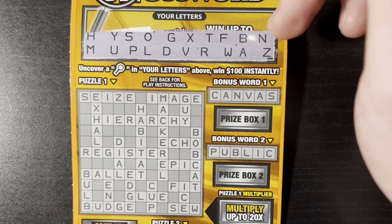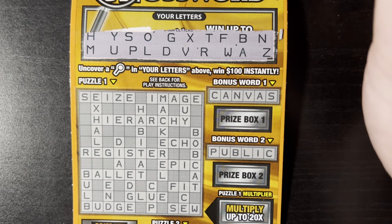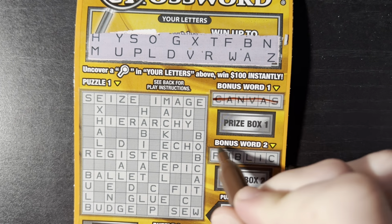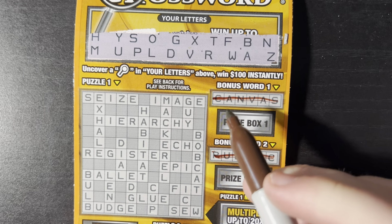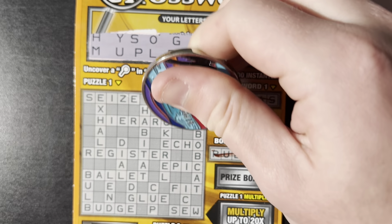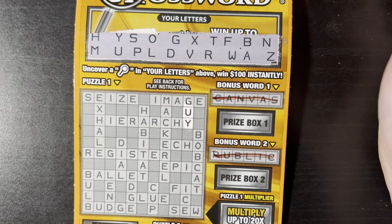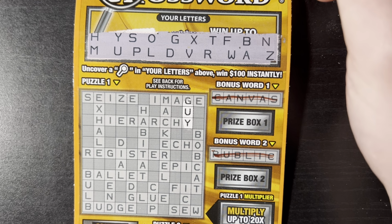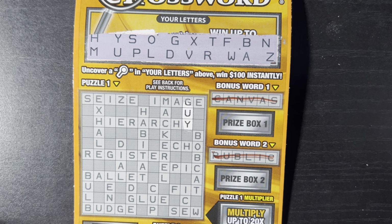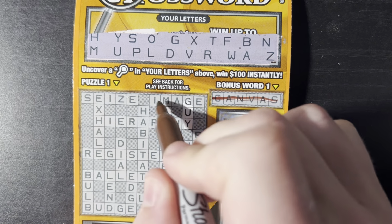We have A-N-V-A-S, just no C. And that C takes out public as well. Let's see if guy, wow, guy, I think guy has shown up on every crossword so far. Okay, we're missing E and I. What about cup? Oh, no C. All right, E and I.